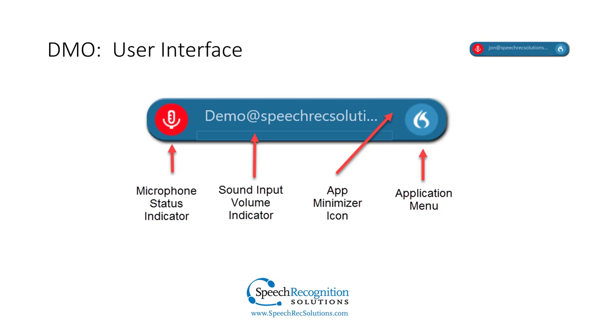I might add that you can move it anywhere you want, and if you don't want to see it, you can minimize it and call it up anytime you may want to see it or use it. It's a very simple user interface.